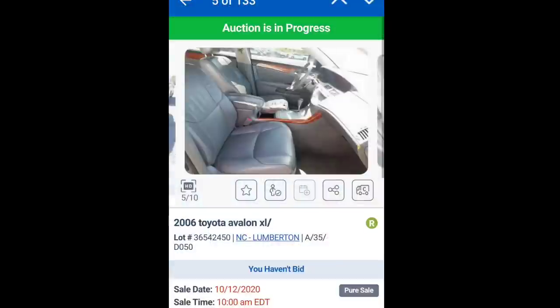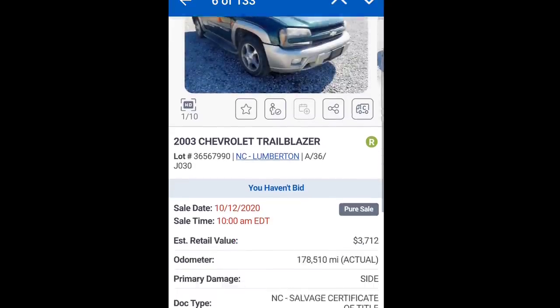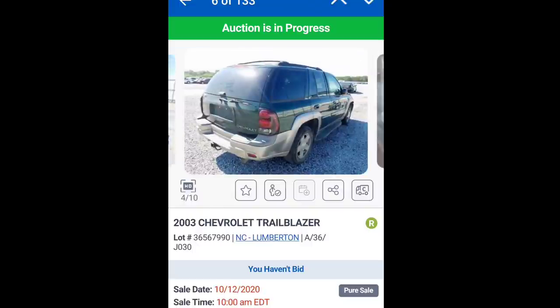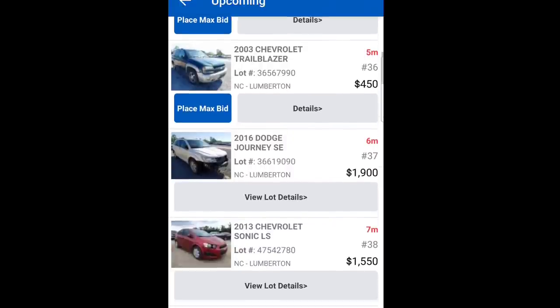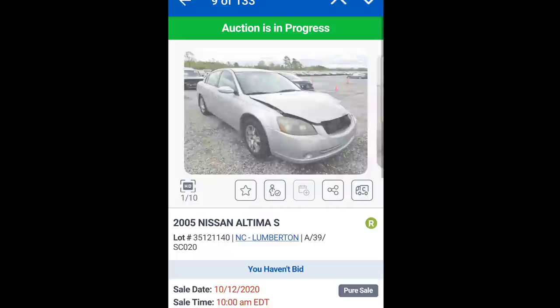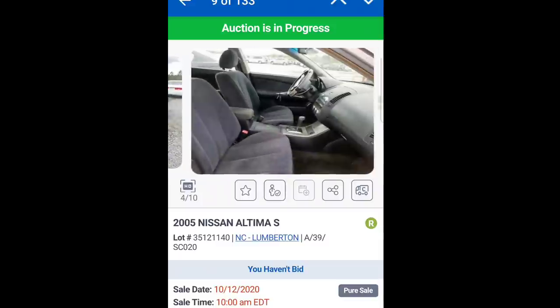It is a run and drive. Trailblazer is a run and drive. It is. Side damage, it says. Oof. Yeah. That's some pretty good damage. Biohazard, too, huh? Oh, that one's rough. Yeah, I think we've seen that one. Yep. There's that. No, this is the Altima. I didn't see this. I know Carrington wants to see that Maxima, though, huh? This one's $325, though. It runs and drives.